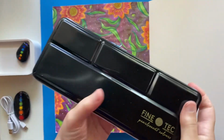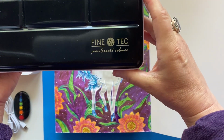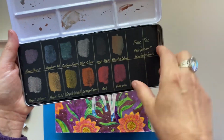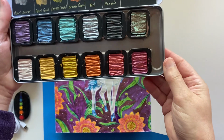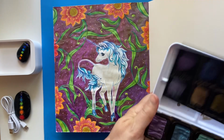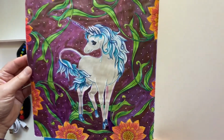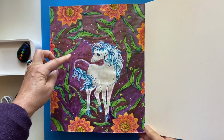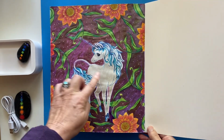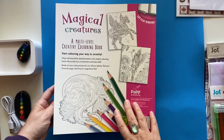Of course, this is not a dollar store item. These paints are very pricey. They're artist quality, but there they are, the Fine Tech, and this is the pearlescent colors, and they work best on a black background. So there's the colors, and I believe I used amethyst, and that is what I painted all over the background of this little unicorn. What else? A little bit of Posca paint pen for some accents, like the dots. I think I painted over the unicorn with that as well.